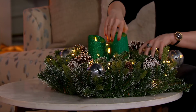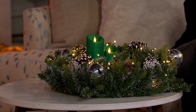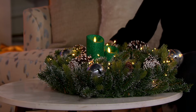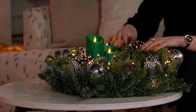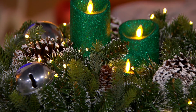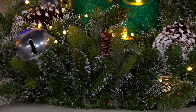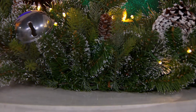I love it with those candles. I have a bottle brush tree with mine. You could do any kind of centerpiece you wanted there. Maybe you have a table in your foyer and you want to welcome some guests into your home. Just look how lush and thick that looks on the width side there. I would say it's at least 6, maybe 8 inches high there.